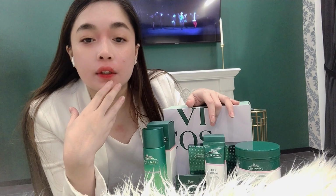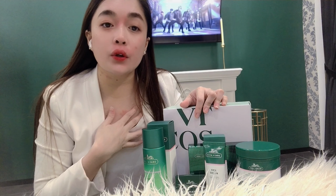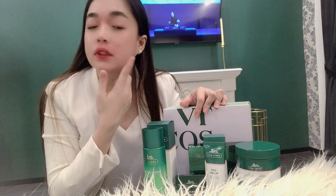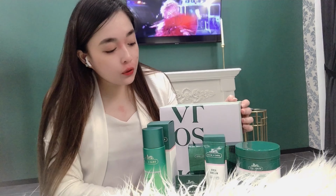So, katulad ko, meron kasi akong skin asthma. So, very sensitive yung skin ko, guys. Lalo na ngayon, gumagamit tayo ng mask. Uso yung mask and lalo na ngayon, winter, ang daming lumalabas sa skin natin, guys. So, sana matanggal to sa paggamit ko. And a-update ko kayo kung effective siya. And, ayan, isa-share ko sa inyo kung ano yung mga nasa inside ng box na to.